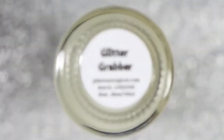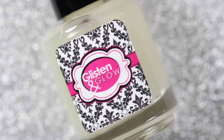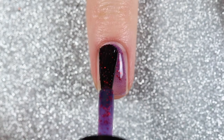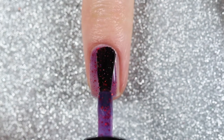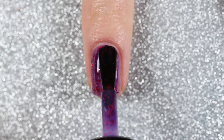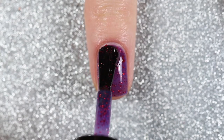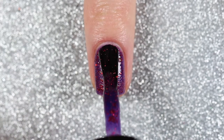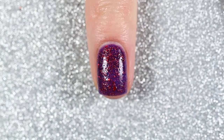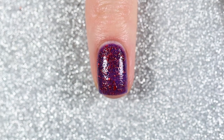Glisten Glow is also going to be offering their popular glitter grabber for April's Polish Pickup, which is a glitter smoothing polish that helps smooth out any texture from glitters, and it's applied after the polish and before the top coat. I have a full review of the glitter grabber and a comparison to regular top coat, which I'll leave linked below, but as a quick demo, I applied a couple coats of Glisten Glow's I'll Stand By You, which is a chunky glitter polish from the Love Songs Trio Volume 2 collection.